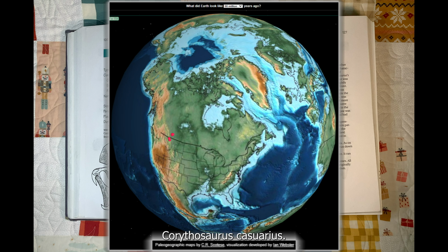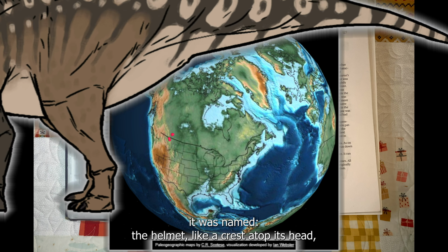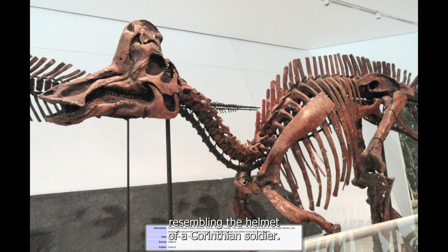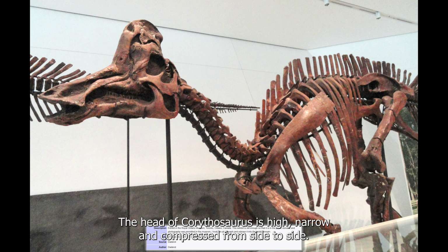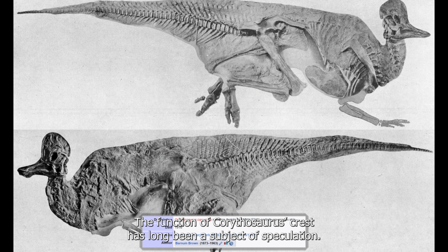Corythosaurus casuarius. The duckbill Corythosaurus is easily distinguished by the feature for which it was named, the helmet-like crest atop its head, resembling the helmet of a Corinthian soldier. The head of Corythosaurus is high, narrow, and compressed from side to side. The highest part of the crest is directly above the eyes. The function of Corythosaurus' crest has long been a subject of speculation.